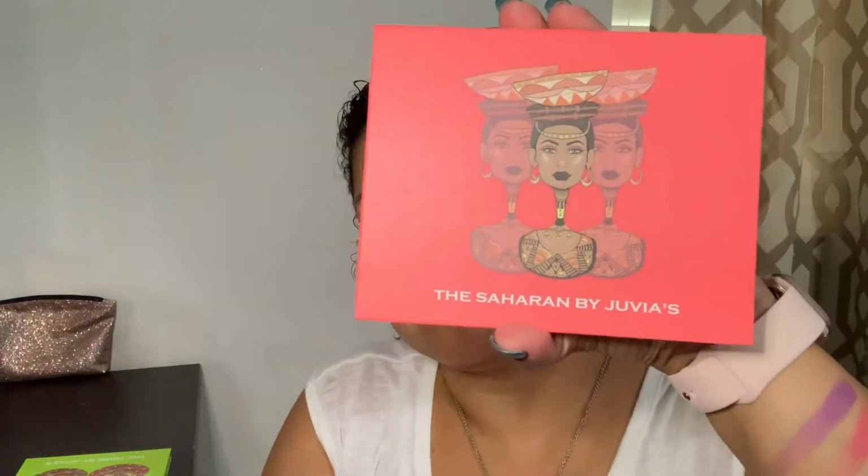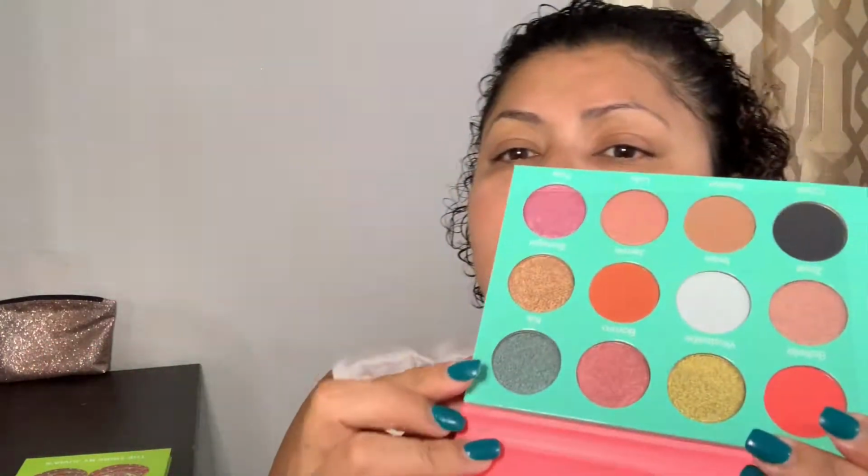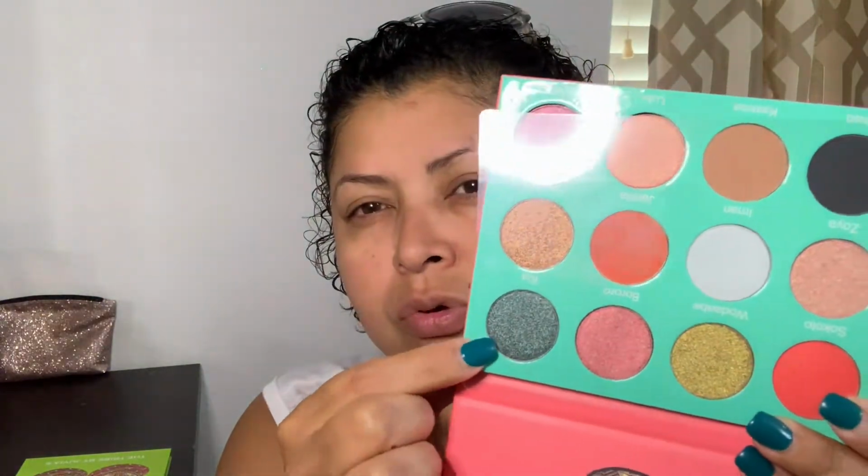The Saharan by Juvia's. I felt like I was going to be missing some colors and not be able to do a look just with this palette. But then I looked at it even more, and I was like, wait a minute. This is not really a black. It's not really a gray. It's more like a bluish teal green. I mean, it looks different on camera.